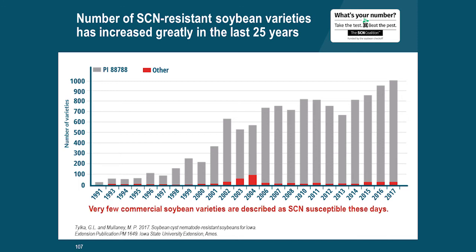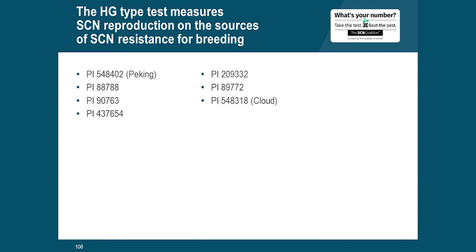Oh, and to complicate things a little more, very few soybean varieties brought to market these days don't have PI 88788 resistance. It's an automatic in the background. All the breeding, all the varieties that soybean breeding programs use to improve upon already have the 88788 resistance. So there is a test that people like me do on farmers' nematodes to see how well they reproduce on these main sources of resistance.